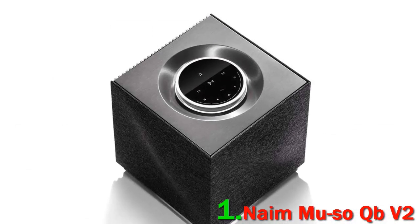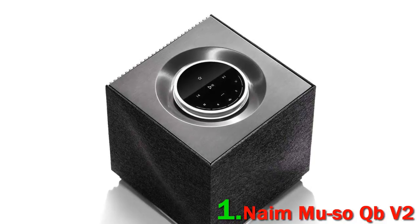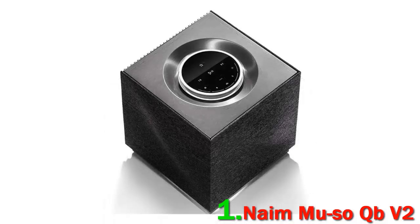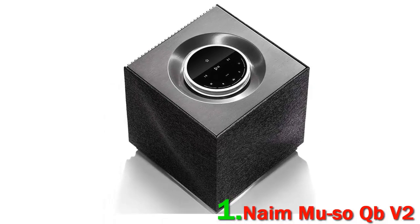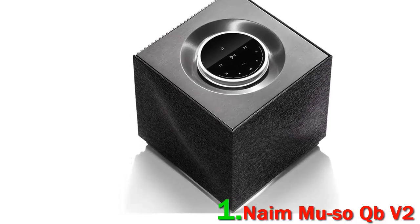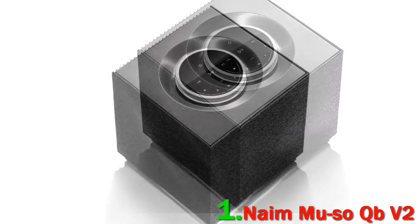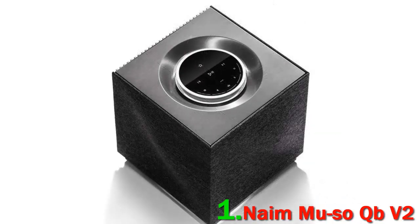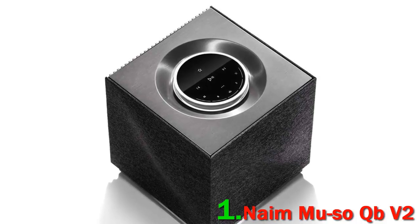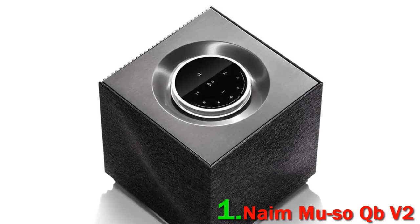There's a huge range of connectivity options. If you can think of a way to stream music wirelessly, you'll find it here. The design is stellar, too. From the subtle curves of the speaker grills to the enormous light-up volume knob on top, the Muso QB is as beautiful as it is effective. In our opinion, it blows other single-box speakers, like the Bowers and Wilkins Formation Wedge, out of the water.